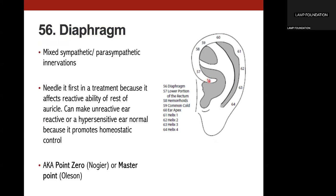The diaphragm has mixed sympathetic parasympathetic innervations. Needle it first in a treatment because it affects the reactive ability of the rest of the auricle. It can make the unreactive ear reactive or a hypersensitive ear normal because it promotes homeostatic control. The diaphragm point is also known as point zero by Nogier or the master point by Olson.